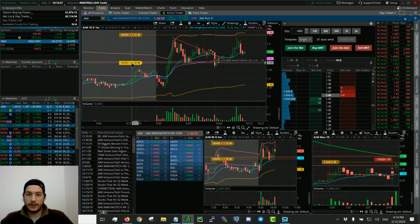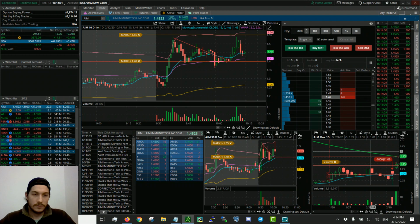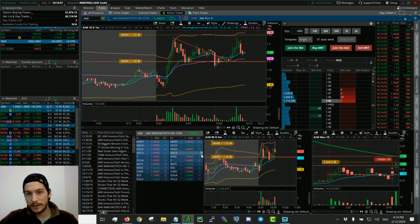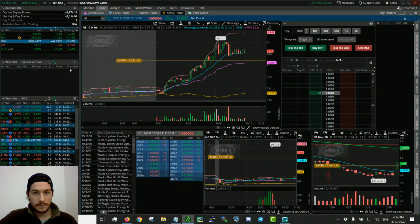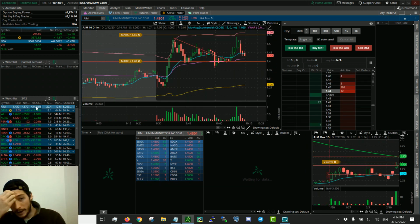Move this alert up a little bit, 39. Here we go, pulling back maybe one more time. Let's see what kind of volume we get on this pullback. NE looks pretty good.